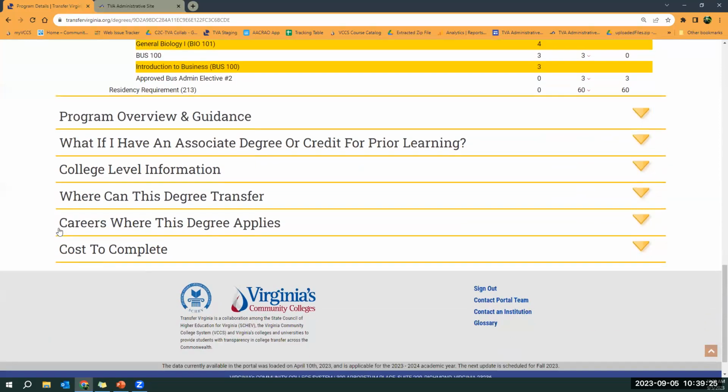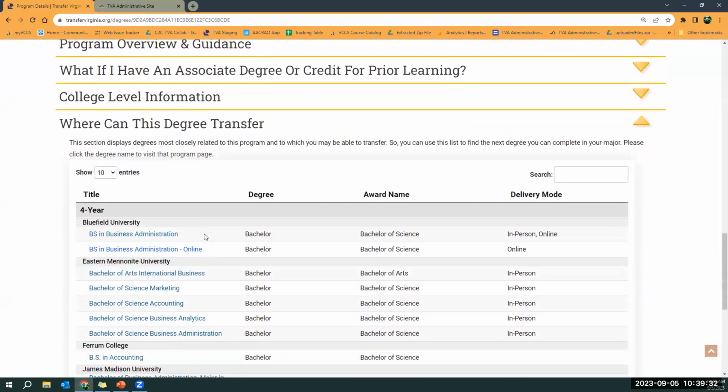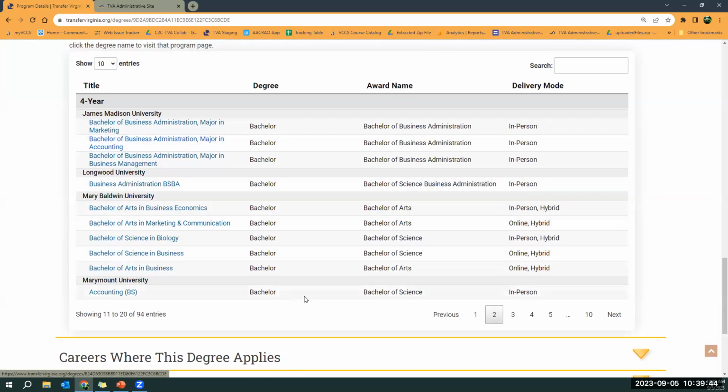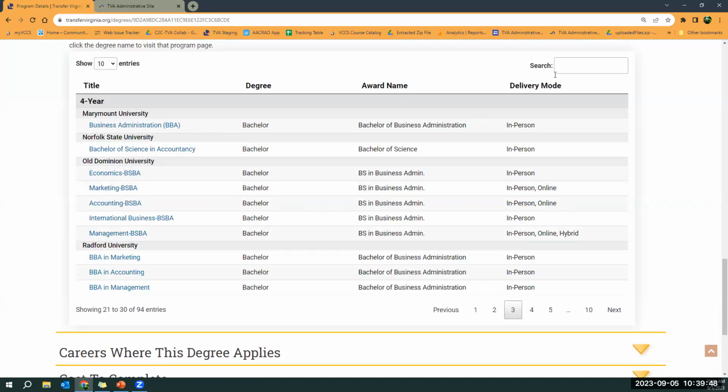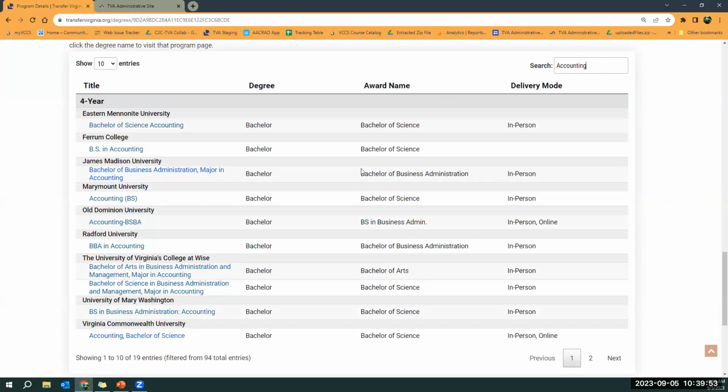The thing I want to show you here is where can this degree transfer? So Tidewater Community College should be matched up with this business administration degree, with other four-year colleges' business degrees. And so there are lots of different things that you can do here. Marketing, business, economics. I want to specifically major in accounting. So let's type in accounting in the search bar there. And that filters this list to just those degrees in accounting.